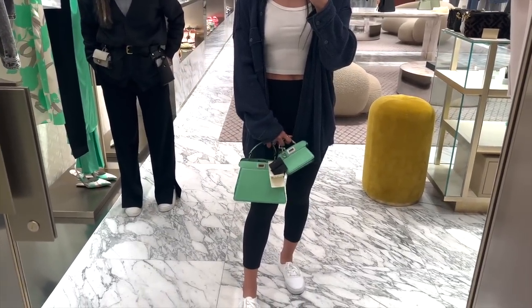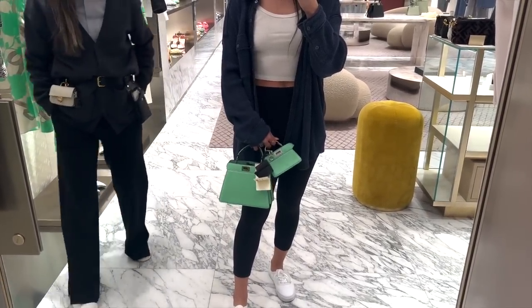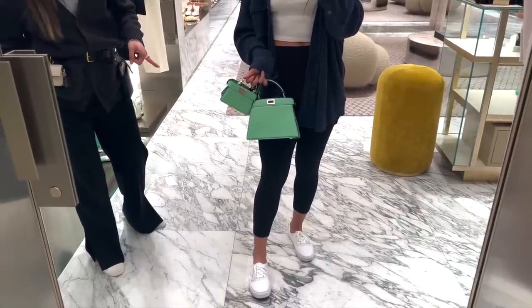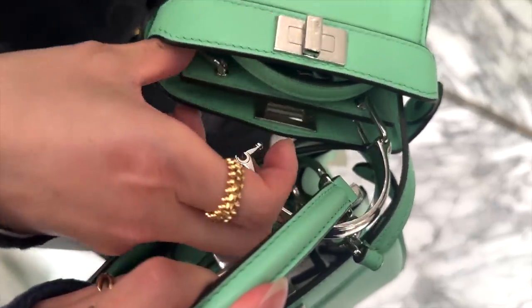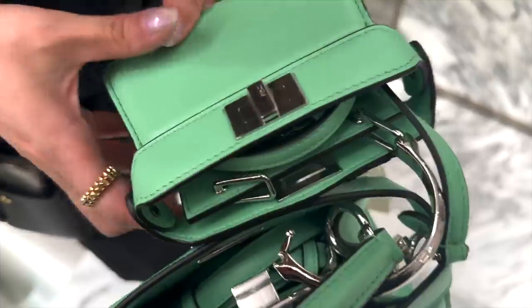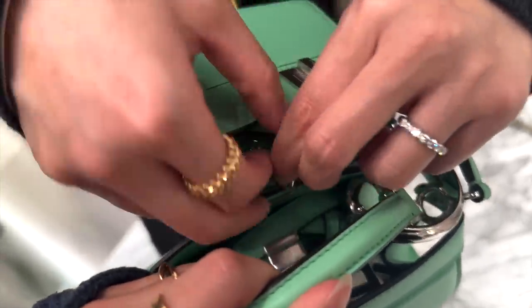I know some people are like me where you want to still have a taste of a collection. So if you really like the edamame color but you don't want to pay full price for the whole Peekaboo, you can just get the nano version of it. So she was putting this bag on top of the other bag. So it's a nano on top of a mini.